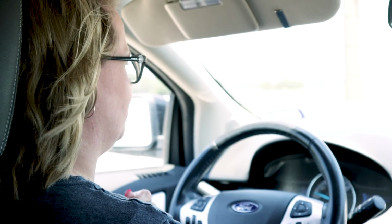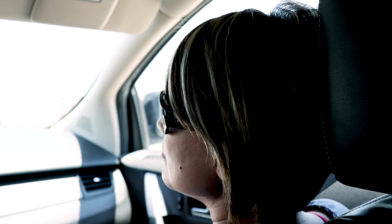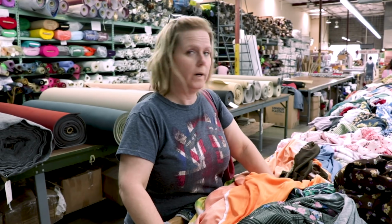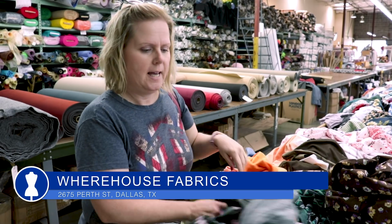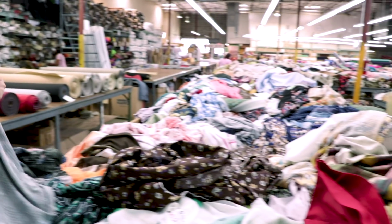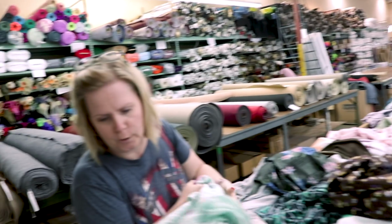That was my first time going, so I don't remember. Warehouse Fabrics. Yes. Roberta bought everything. Almost. This is Warehouse Fabrics, off of Harry Hines Boulevard in Dallas. They have a home deco section, an apparel section, and huge tables of remnants, and everything on the remnant table is $2.50. You just gotta have the patience to dig.